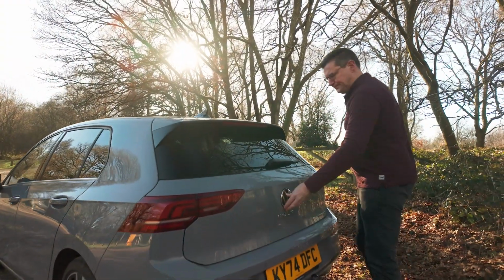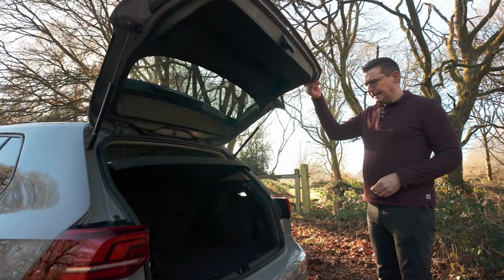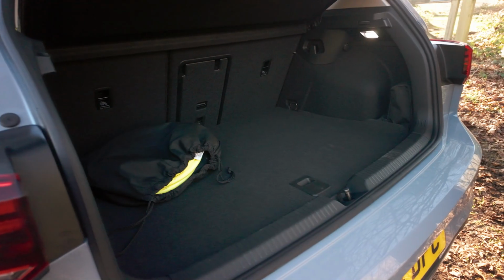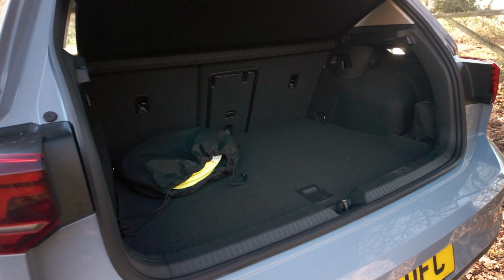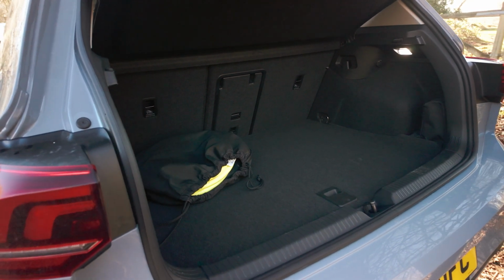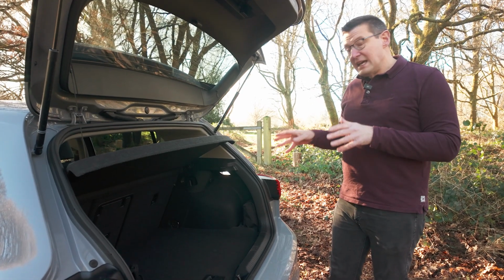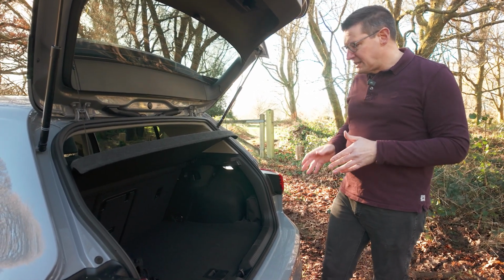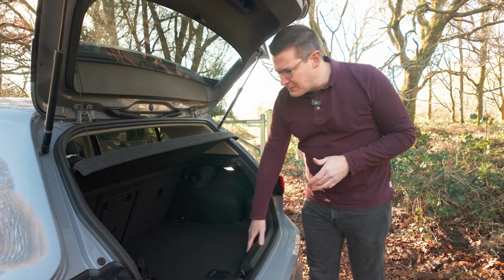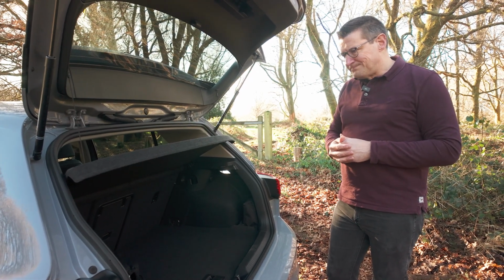So let's take a look. Well, that's a bit disappointing, isn't it? All of those gubbins for the hybrid system have to go somewhere, and in this car what's happened is they've robbed you of a little bit of boot space. There's only a 273 litre capacity, although on the plus side there's only a slight load lip to lift items over, so it's not going to be a particular strain on your back.